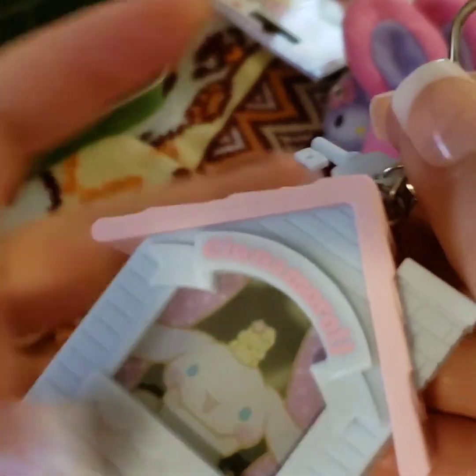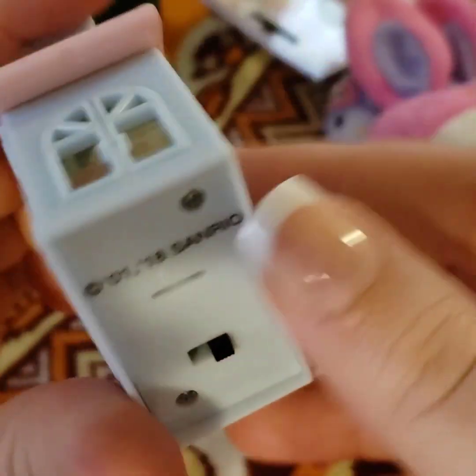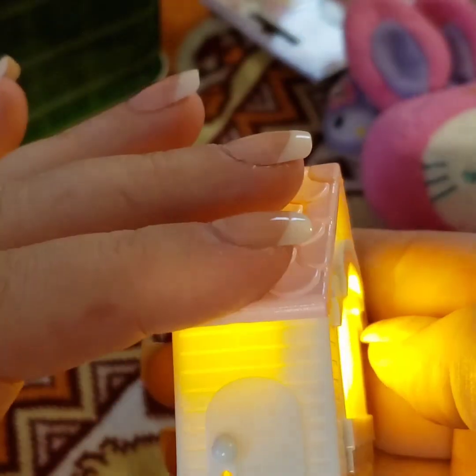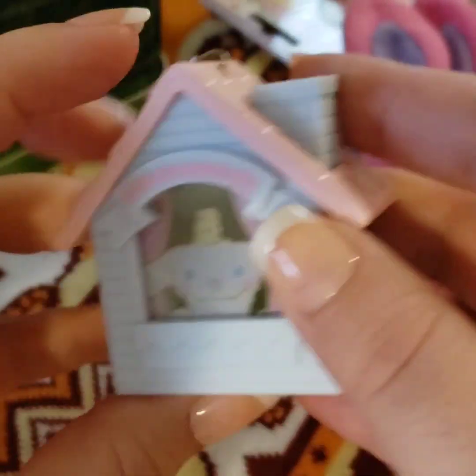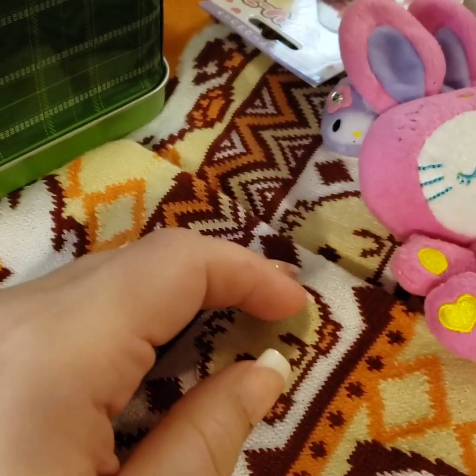This cinnamon roll, which is a house. And on the side it has his friends. This light is really bright, so you're probably not gonna be able to see him. But it's cool because on the side with his friends you can see them through the window. It's really cute. There's a little key on the top.